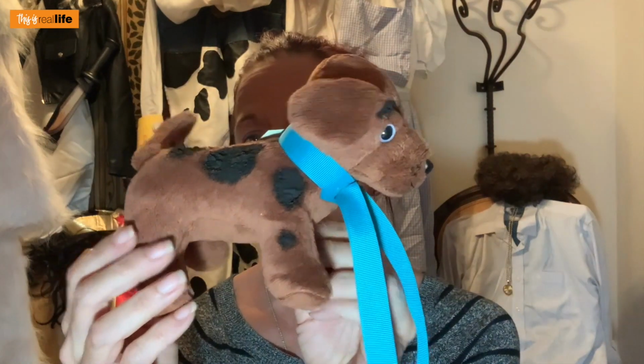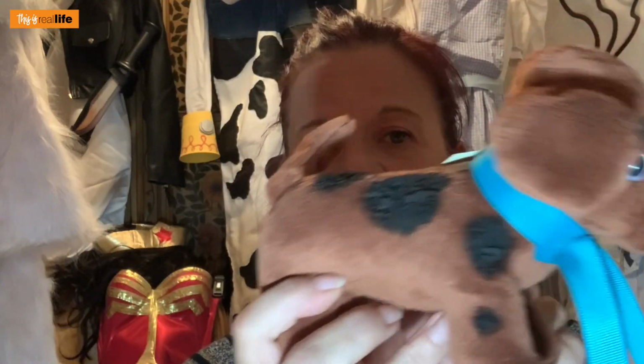I could not find a stuffed animal dog that looked like Scooby-Doo. So I just bought a brown stuffed animal and then I painted these black spots on him like Scooby-Doo, and then I made his collar out of paper and ribbon. And then in real life, Davis was Scooby-Doo. He dressed up as Scooby-Doo.